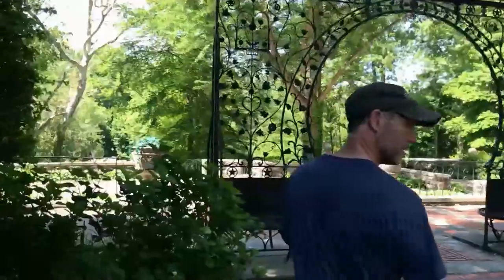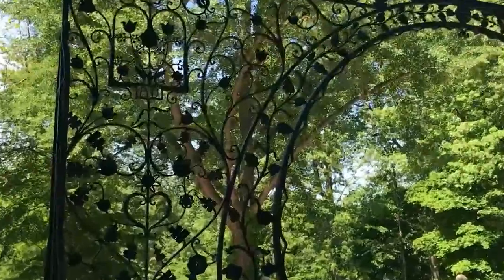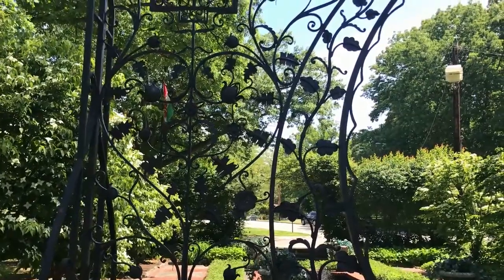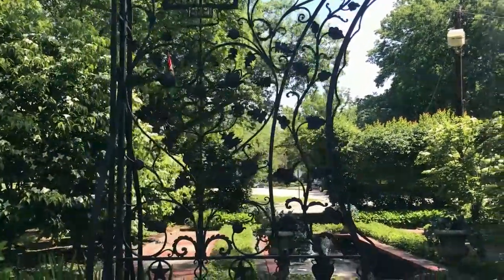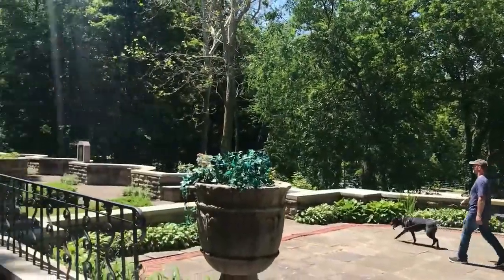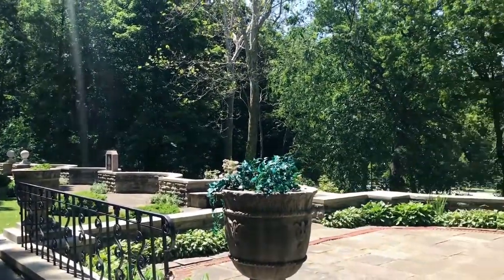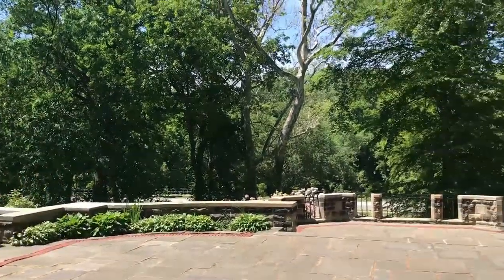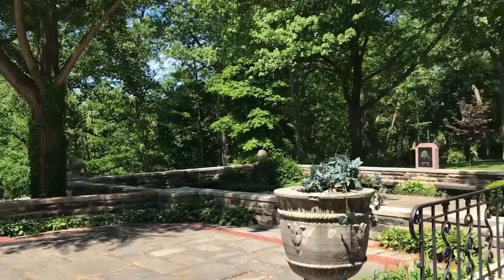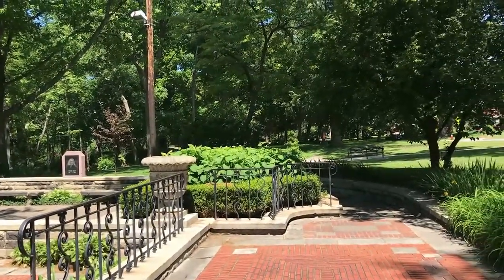And the wrought iron gates, the detail on this wrought iron gate is just breathtaking. The heart, the flowers, everything, just beautiful. Gosh, is it spectacular. And here is inside the Hungarian cultural garden. And I must say, this is my favorite so far. I could really just spend a lot of time sitting here, reading, writing, thinking, praying.